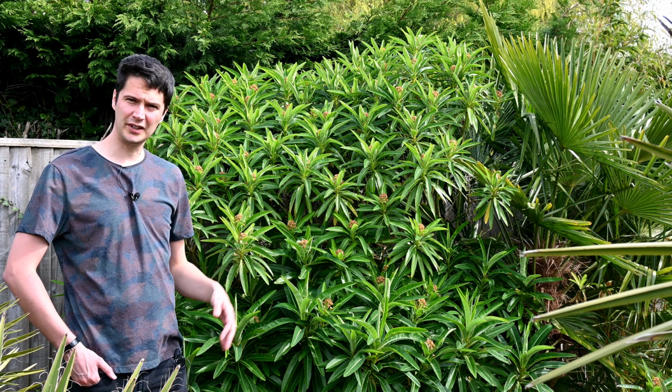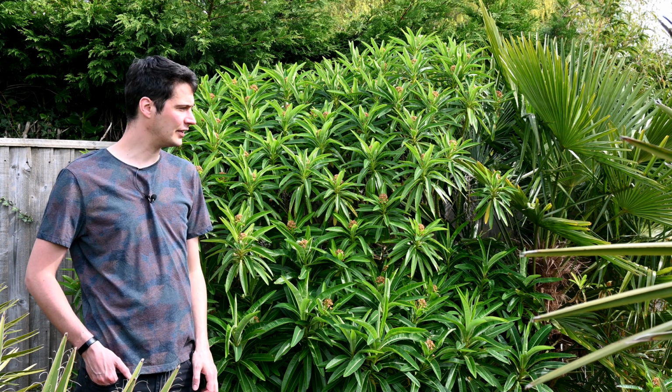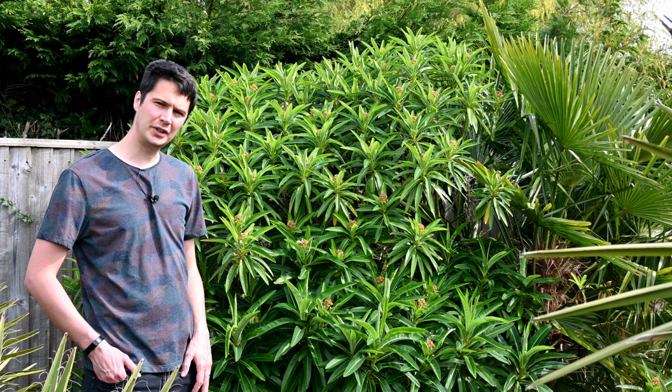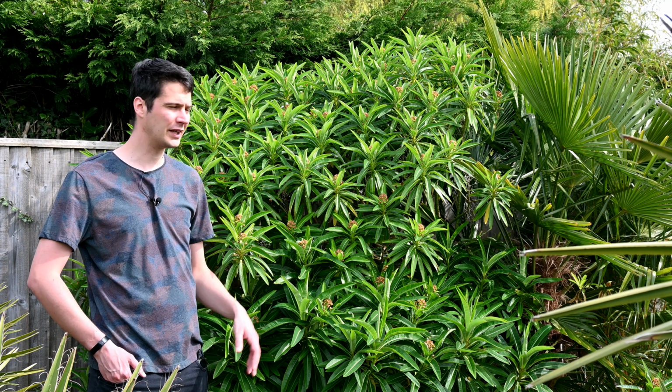And this self-seeds pretty well. So around the garden I have about half a dozen seedlings that have popped up over the last year or so, and I'm finally going to get around to potting them up, and then I will be giving them away later on in the year. Fabulous, pretty hardy shrub, evergreen as well, so it looks good all year round, but as we come into spring and summer it looks better than ever.